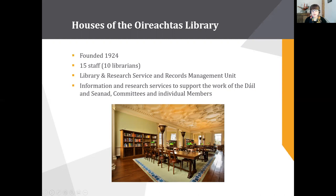Our central remit is to provide information and research services to support the work of the Dáil and Seanad, the committees and individual members. So we're a closed library, but we do provide access from time to time to external researchers who need to consult print materials in our collections. But for the most part, our users are the members of the Dáil and Seanad and their staff and the staff of the Oireachtas.